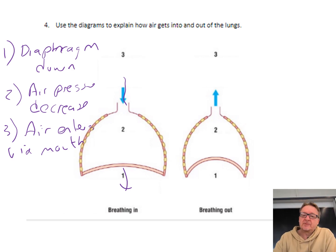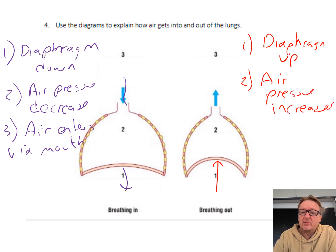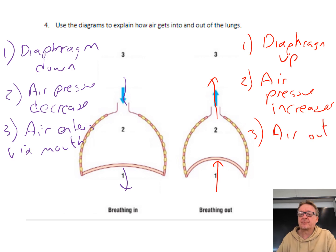Breathing out, what happens this time is, number one, the diaphragm goes up. Number two, air pressure increases because all of a sudden you've got the same amount of air in a smaller place. Number three, air out. Okay, and that's breathing.